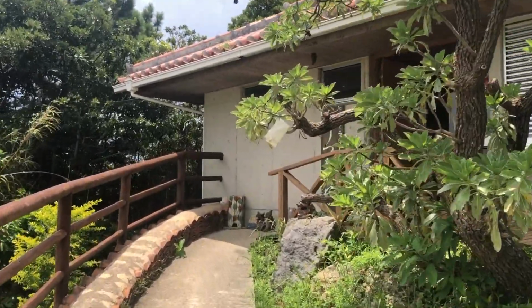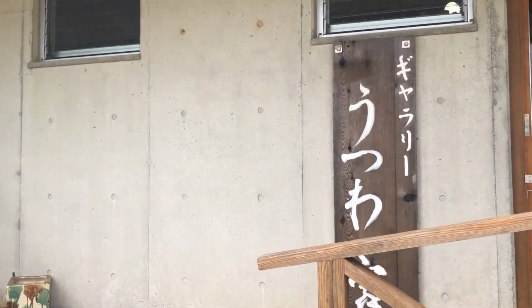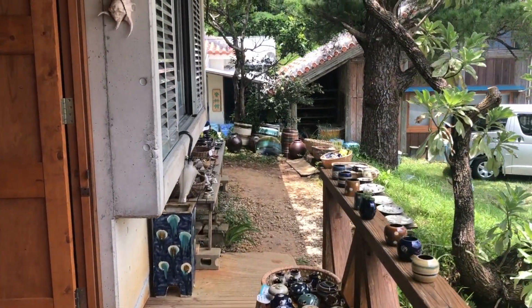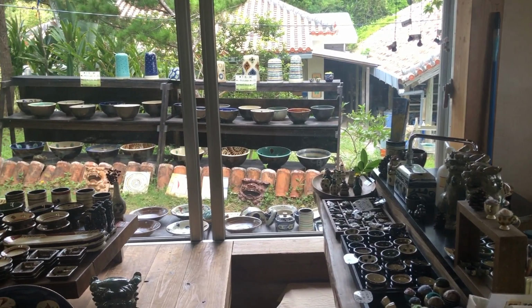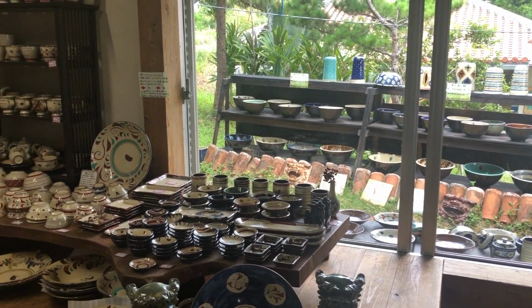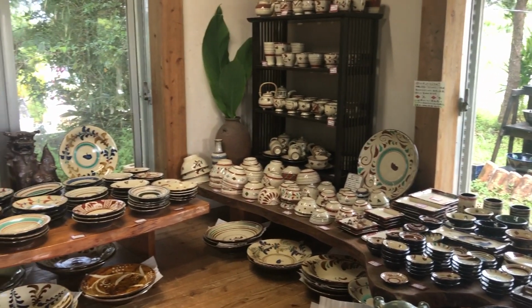We are entering one of the first shops where different pottery is displayed. Don't be surprised when you enter the store and cannot find any vendor. That is because they are busy in their workshops, but you can ring a bell for assistance. There are different kinds of pottery: plates, bowls, tea sets, shishas, jars, and so much more.